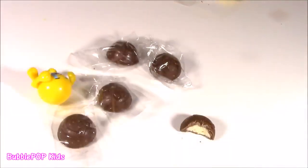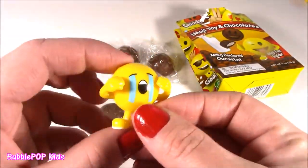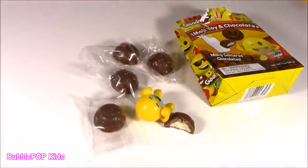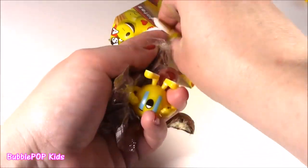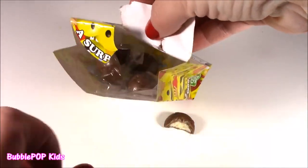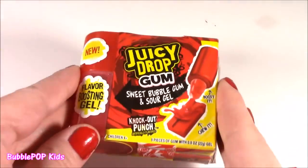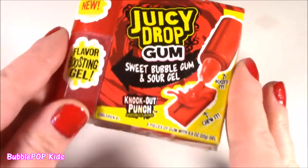Love these. Bubble, but literally, emoji toy and chocolate bags rock, except when you get these kinds, and then they don't. Pop in my little goodies, save them for later. Oh, I'm definitely gonna eat these. I don't think they're as good as those Fizzy Whizbees, but a close second. Move along. Juicy Drop down.